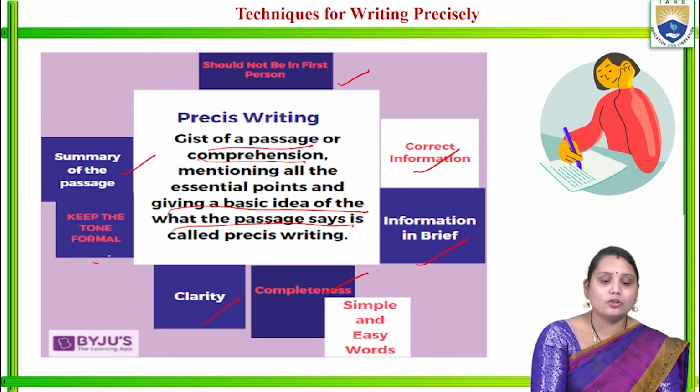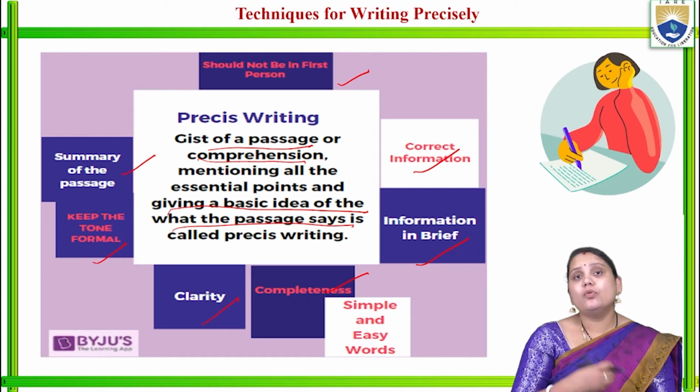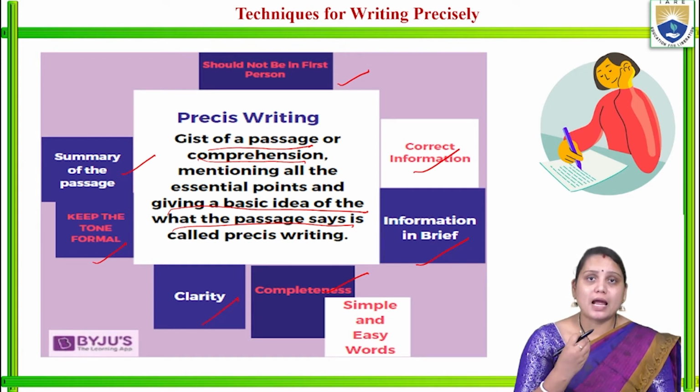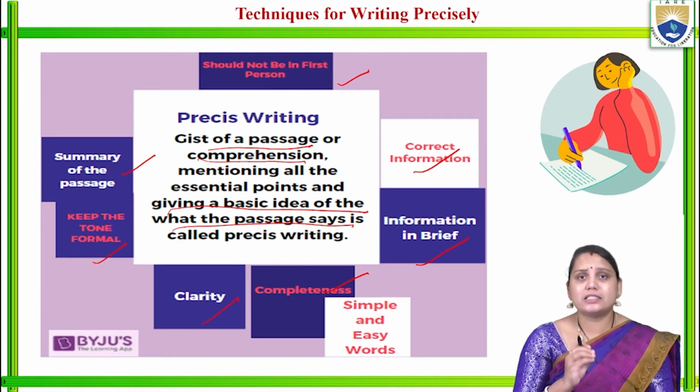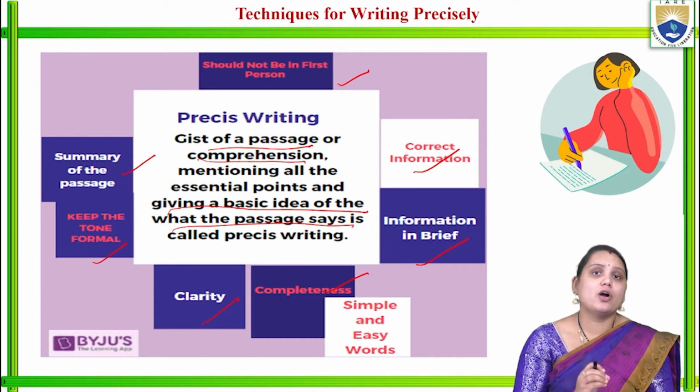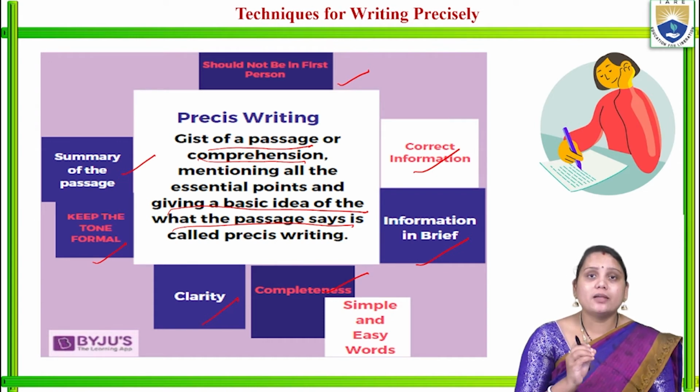Next, summary of the passage. Keep the tone formal. Never tend to talk in an informal way of writing. Don't do it. Whenever you are on a professional platform, it is better to inculcate the habit of writing formally, behaving formally. Your behavioral attitude, your speaking skills, your approach towards others, if formal, will surely enhance your abilities in professional growth. As professionals, be formal, speak formally, write formally, and try to behave formally in all aspects of your professional life, for the betterment of your professional growth. That surely makes you a better person and also impresses the other people who are around you.